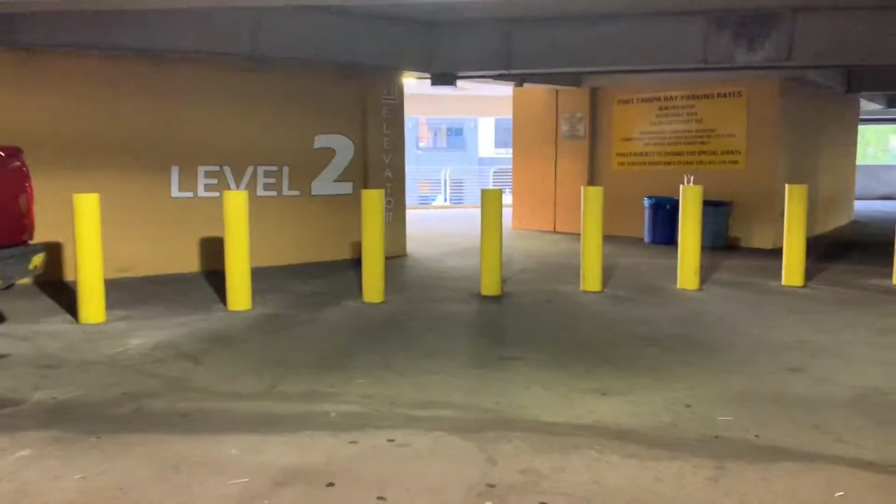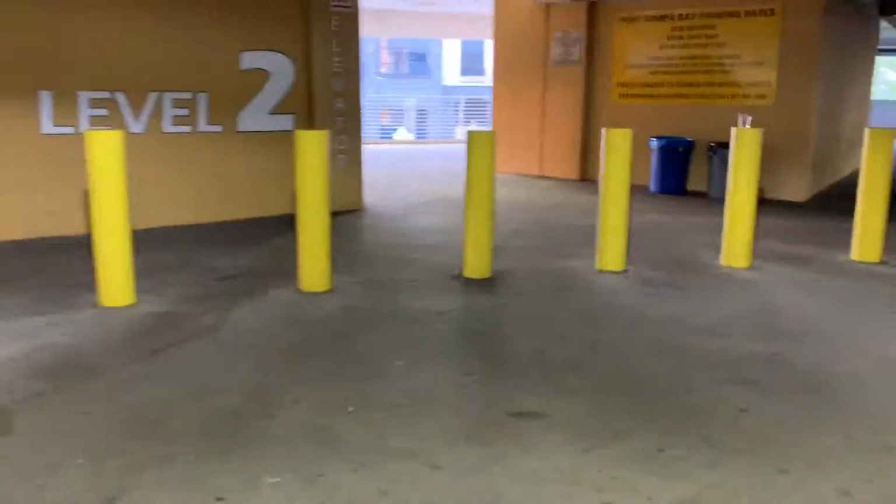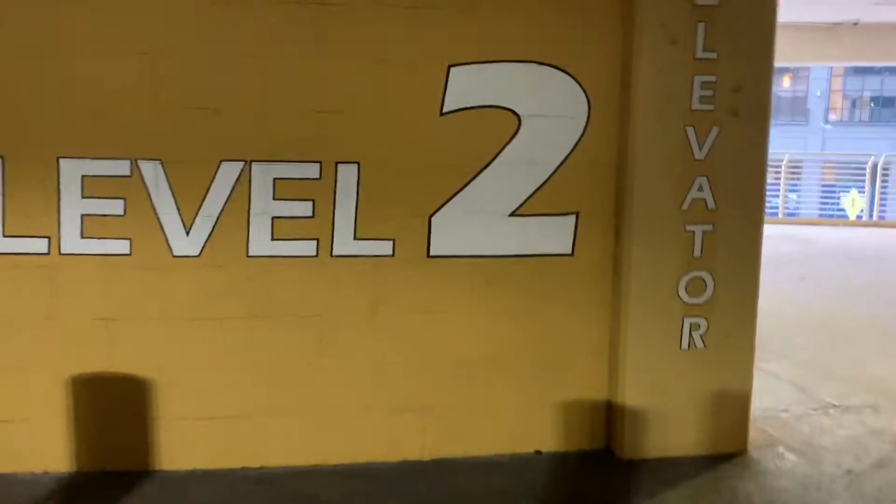At the parking garage, we're on level two. This is serving both as a segment for the vlog and also to help us remember where we parked.